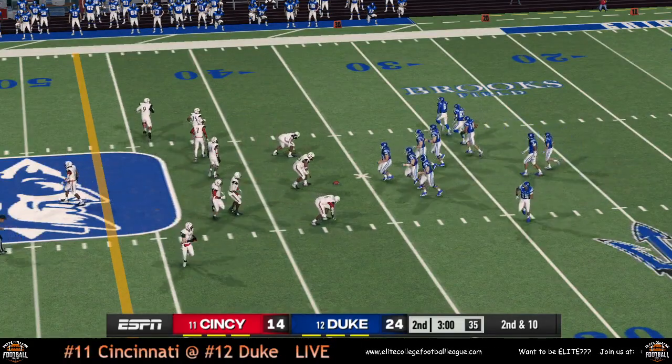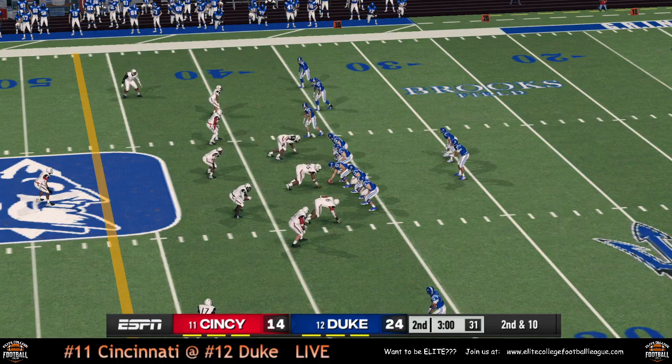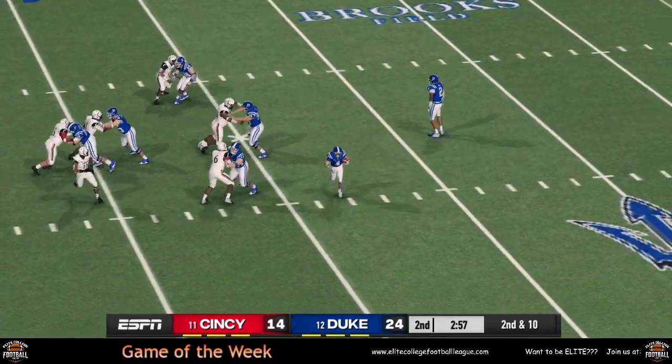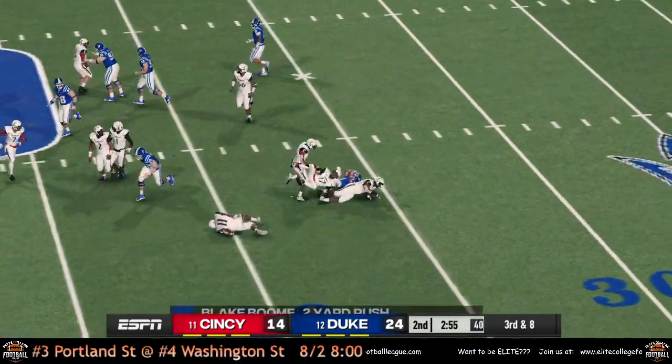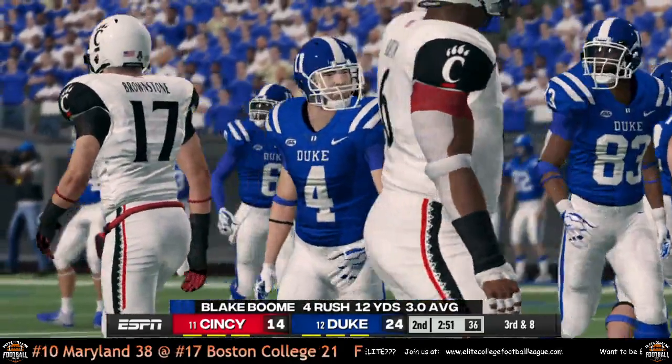2nd and 10 for Duke. They're going to come out, trips to the top, one to the bottom. He's going to hand the ball off. Boom is only going to get a 2-yard reception. Brings up 3rd and 8.